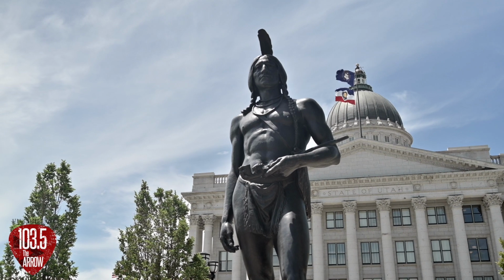So this is a statue of Massasoit, a tribute to the Wampanoags tribe that greeted the Pilgrims at Plymouth Rock, so I'm told. But this statue right here actually stood in Massachusetts from the 1920s and was moved here in the 1950s. Cyrus Dallin, a famous Utahn, was the sculptor of that statue. He's done a lot of great sculptures, including the golden statue of Angel Moroni that sits on top of the Salt Lake Temple.